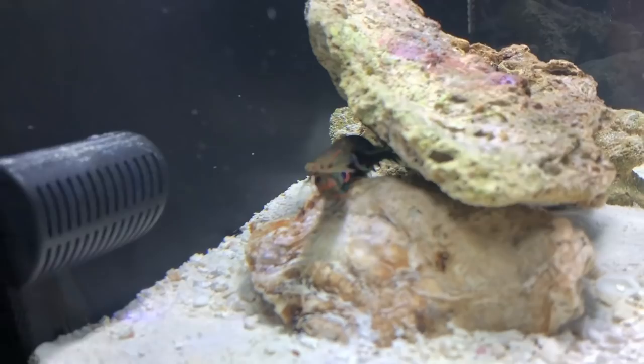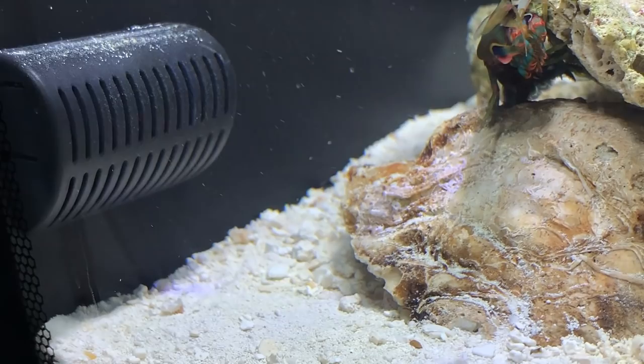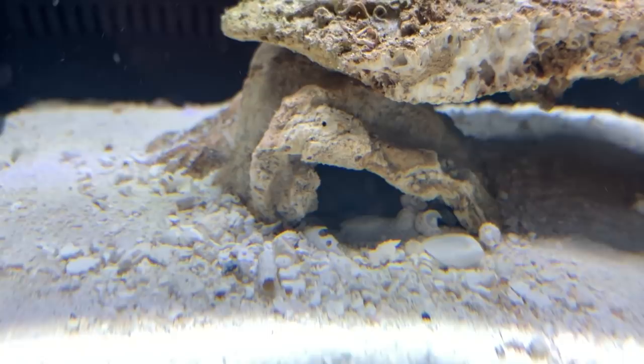So yeah, you want to have a lot of rock structures that he can hide and dig. And like I was saying, some shells that he can go ahead and move stuff around. He likes to close himself in here when he's at a molt, but also when he wants to sleep and be undisturbed, and he likes to be safe. He likes to move all these pieces and he covers that hole.